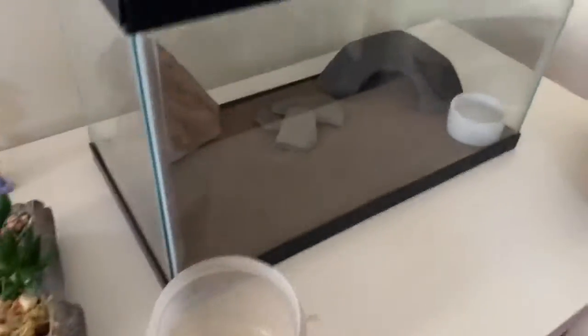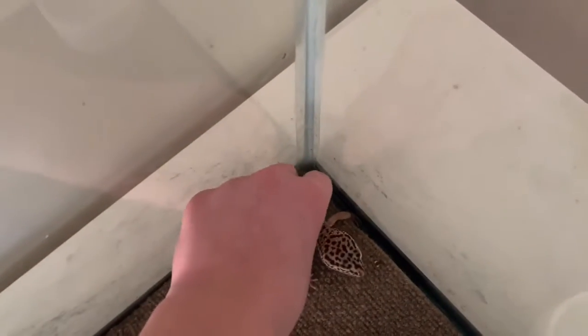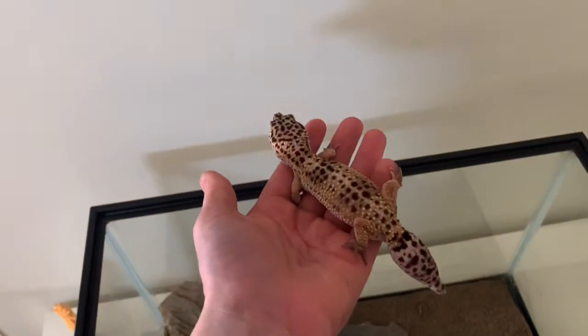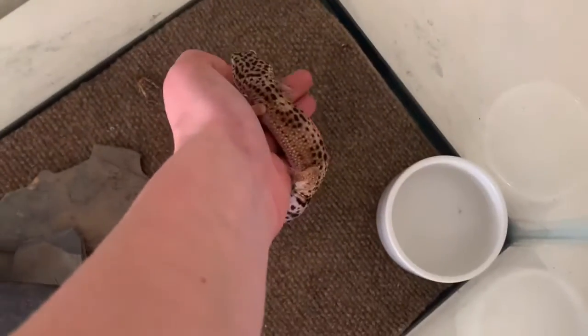Bubbles is over here in this 10-gallon. I know what you're thinking, adult gecko in a 10-gallon, that is not okay. But Bubbles is around 5 years old. But the thing is, this is Bubbles. She's almost 5 years old and she's very tiny, pretty much way smaller than Stormfly. See her little bubble tail? So I'll be rehoming her in this 10-gallon.